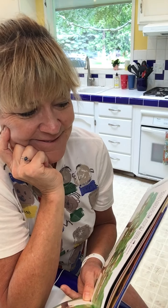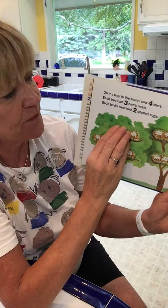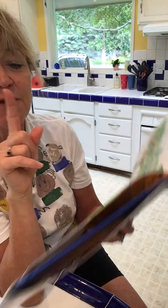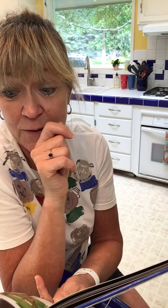So how many trees were there? Right, there were 4 trees. Let's count them. 1, 2, 3, 4. And then how many bird nests were there? Remember, each tree has 3 nests. So it's going to be 3 plus 3 plus 3 plus 3.